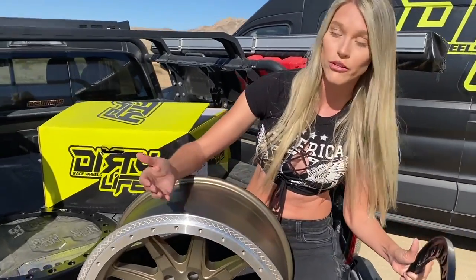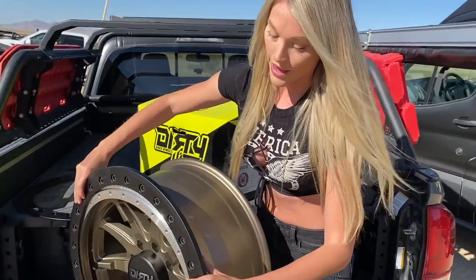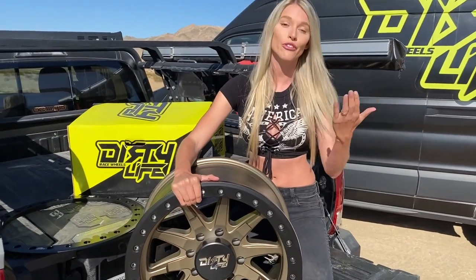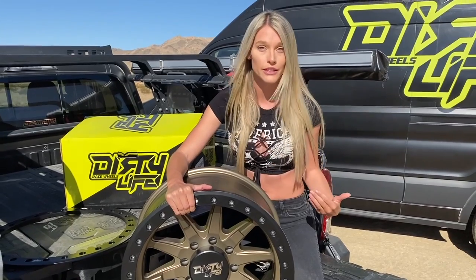You literally just mount your tire in your bead seat position like normal, and then you have a beadlock mimic kind of ring. So it's here. A beauty ring. It's a beauty ring. Yeah. It makes it appear as though it's a beadlock, but it's really not. It's just a DOT standard wheel, completely street legal.